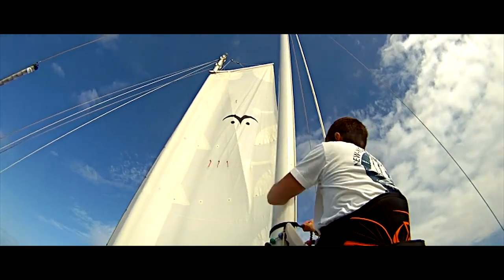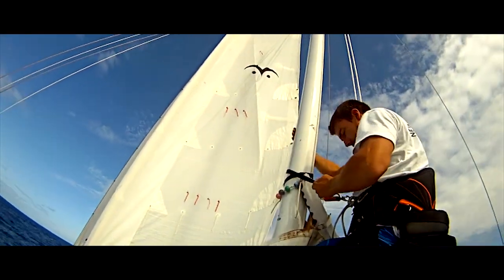Another shackle failed. This time it was the one for the halyard pulley connected to the top of the mast. So I went up the mast to make a temporary repair.